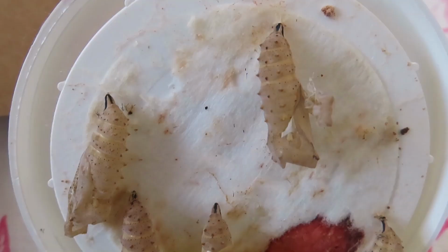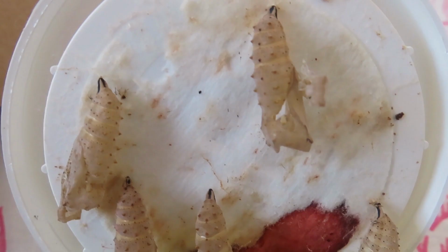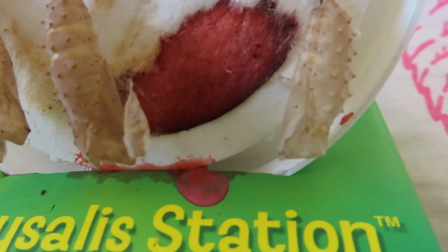So this is what I found this morning. They obviously broke out of their chrysalids, and formed into beautiful butterflies.